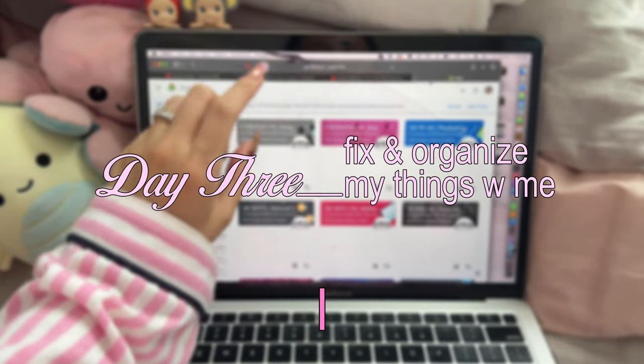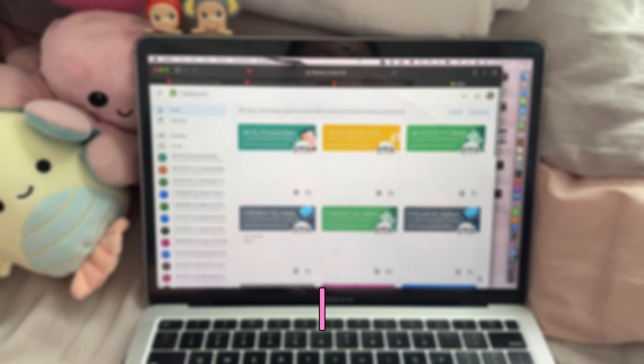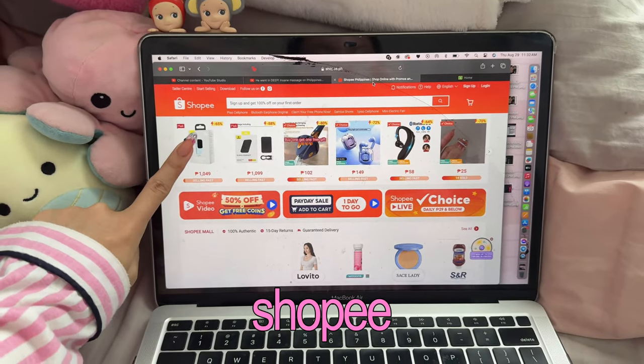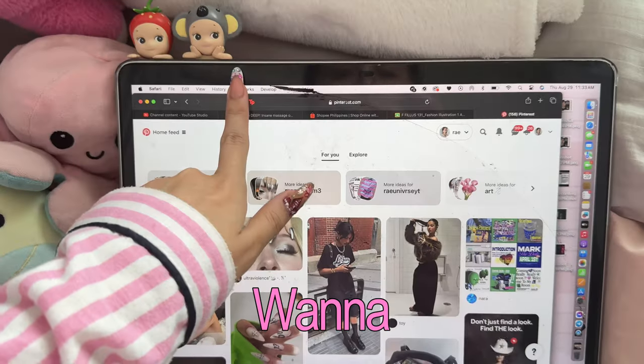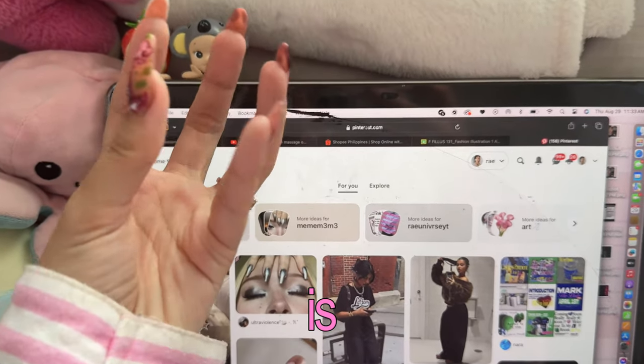Hi guys! So I just logged into all of my classes in Google Classroom and now I will be looking for all of the materials that I need in Shopee. Let's go online shopping!